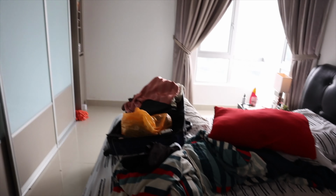Let me show you the shelf. I think I showed you the shelf all the time, but I just never built it. This is the shelf that we are going to build.